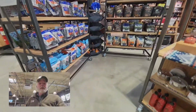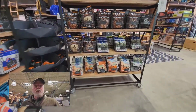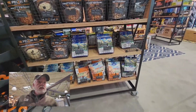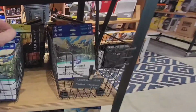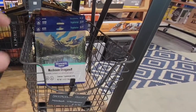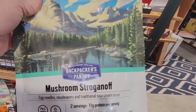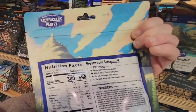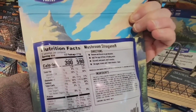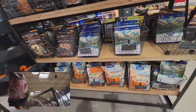But over here, as you know, we've been doing a lot of food, kind of seeing what's best. So doing a lot of food reviews, and they've got these Peak 2 here. So I'm going to grab some of those. I know this one down here, I saw beef stroganoff. They've got some ones that I have not seen before. Backpacker's Pantry. So this one here, this vegetarian beef, mushroom stroganoff, 590 calories. This is a 2-serving pack. So we're gonna grab one of those as well.